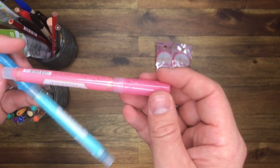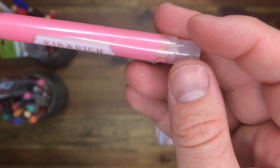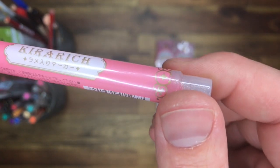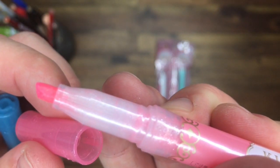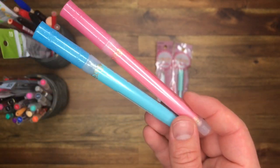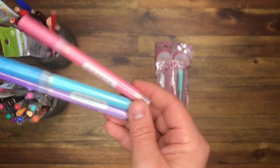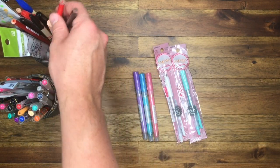As well as this Kira Rich highlighter. I had to do the accent, sorry. The interesting thing about this is I hate highlighters, but Kira means sparkle in Japan. So they're actually full of sparkles. And where's the camera? Can you see those sparkles? I am super obsessed with these. I have these three. I'll obviously be using these and you can see what I end up doing with them and the sparkle in them. But for now, I'm just going to go through them all.